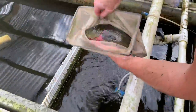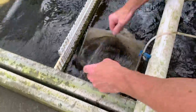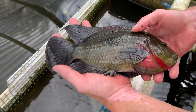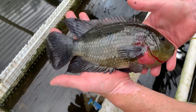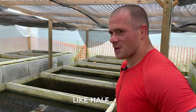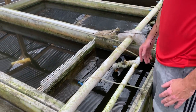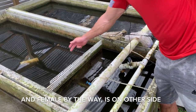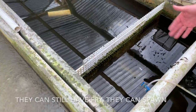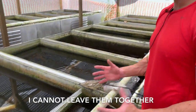This is a wild-caught male Trimac. And how big was he when you first got him? Was he smaller? Like half. He's extremely aggressive. This is why I keep even them separate. So when I breed them, the male is on the other side, but they still can spawn, because I cannot leave them together.